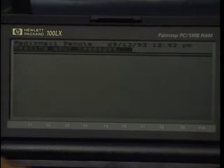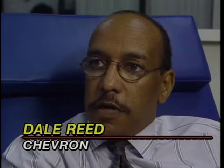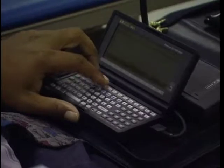Thanks to his radio mail software, Dale can use the time to catch up on his email. What it enables me to do is to message other users via internet, whether they're at Chevron or outside of Chevron. The internet works all over the country, and by using the modem, which is the RF modem, I don't need to connect to a telephone line. I can do it right here from my chair. Dale says that once he got acclimated to the smaller keyboard, it was like he never left the office.